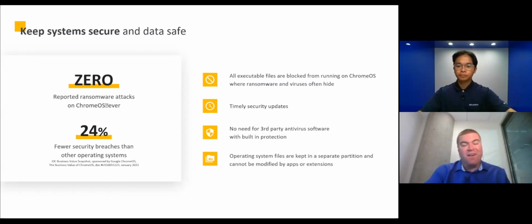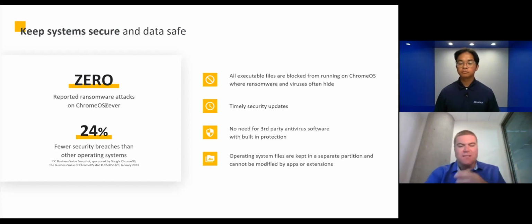And fundamentally, every ChromeOS device is a read-only device. It's almost like an appliance. You can't modify the base OS. If anything goes wrong with a device, it can just be remotely rebooted or wiped, and it goes back to the signed, secured, encrypted state that it was in before. So that's just another layer that makes it very, very difficult to attack ChromeOS from a security perspective, and why we've had zero major security issues to date. And that's running on tens of millions of ChromeOS devices.